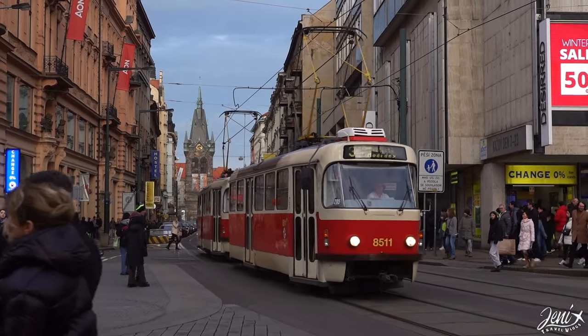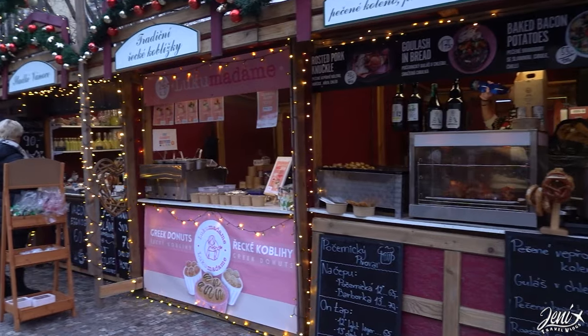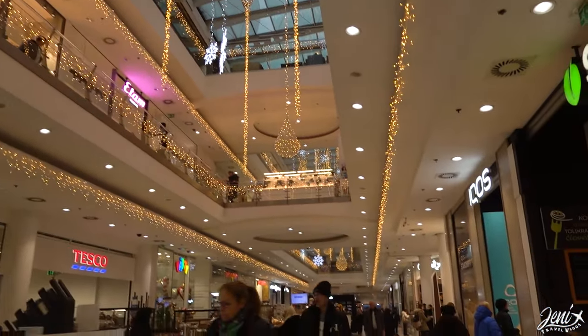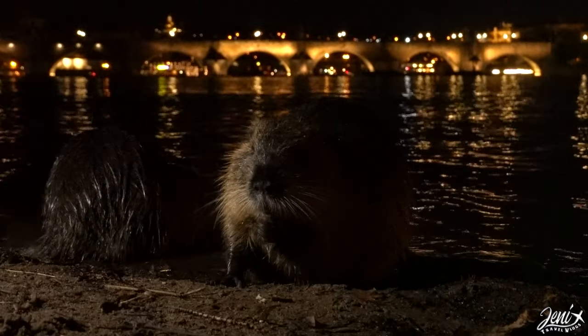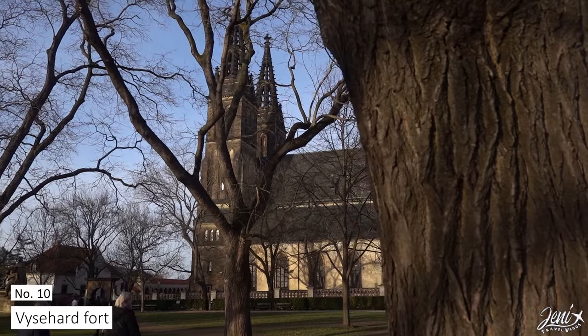Welcome to Prague, one of the best destinations in Europe for Christmas time. With a special festive atmosphere, this city offers dozens of places and attractions to visit. And after a month of stay here, we summarize our top 10 things to do in Prague for the holiday seasons. Starting with number 10, Vysehrad Fort.